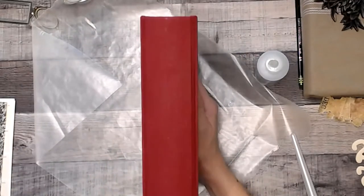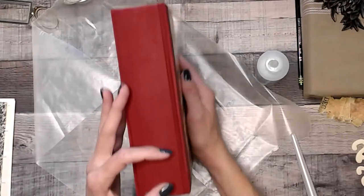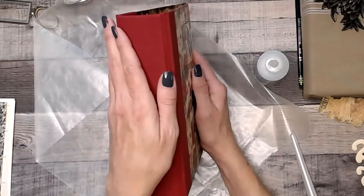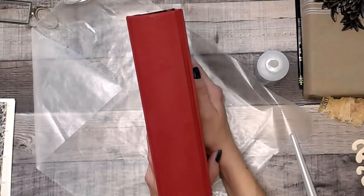That's a good, and I want to find a cool paper label to either put on the bottom or the top of the spine, Pam. Something fun. Bird-ish.